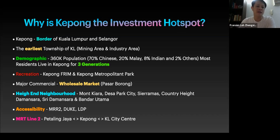So this is the thing. I can see the northern side is happening like the Cheras and Bukit Jalil area 7 to 8 years ago. So maybe it's an early stage, but this is moving on. And people also recognize Kepong as having a lot of recreation. Just now the developer also highlighted the Kepong Metropolitan Park.